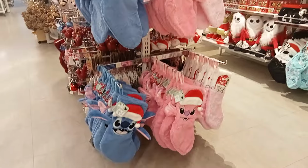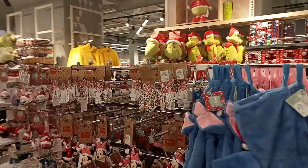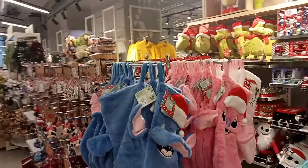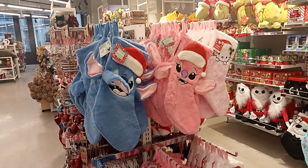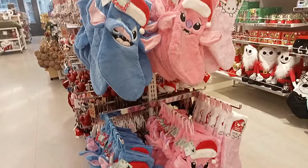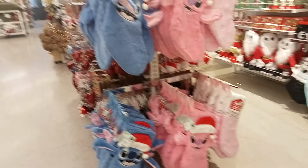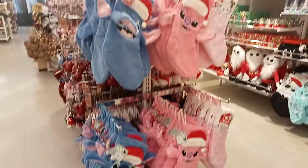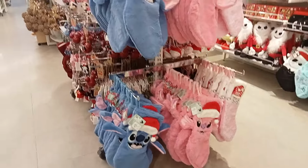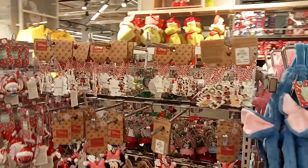This is €7, and they have different colors also for Christmas, for us and our children. Most of this is for our children, for us to surprise. Like now, I can put a lot of chocolates, candies, cookies inside for my daughter for Christmas. It's just that she will say Hello Kitty Stitch is for babies and toddlers. So maybe we can look for another type that is for our age also.